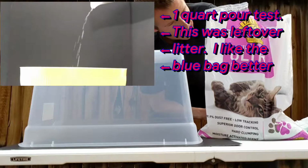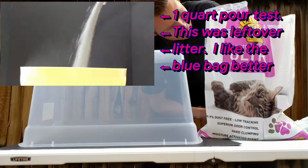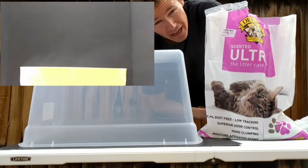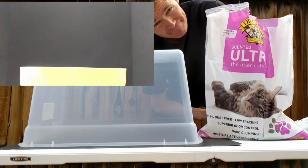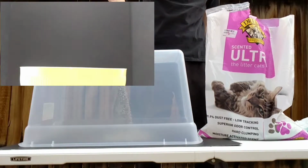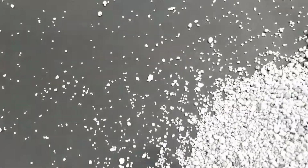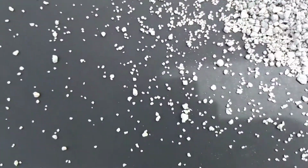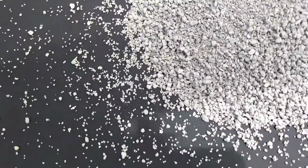All right, Dr. Elsey's Ultra Scented Litter. If you look at the reviews on Amazon, people say that there's no scent. I would have to agree, and a lot of people also say it's more dusty. Let's see. All right, seems to be looking about the same. Maybe some smaller particles.